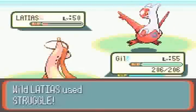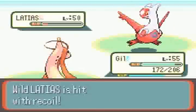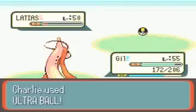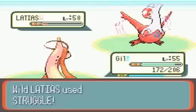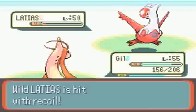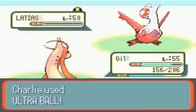Okay, and you know what? You know what, LATIAS? You know what, Gen 3 catching? You can go screw yourself. And no, better yet. You can go fuck yourself. I've been doing this for about, like, I don't know, 30 minutes of catching you! You know how much torture this is? You have any idea how much torture this is?